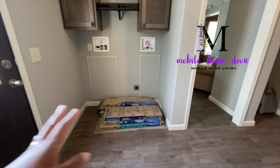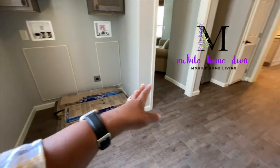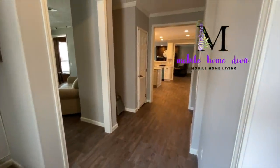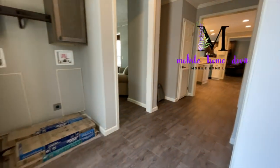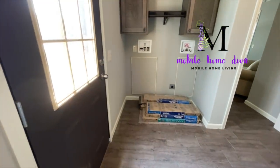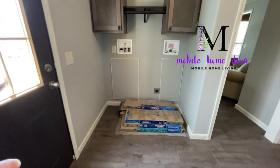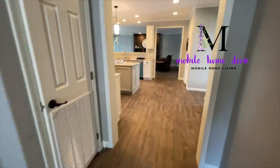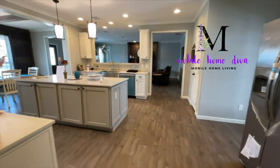So this is not a separate room. This is a wide hallway. You see that? That is the kitchen that way. You got a wide hallway that leads to the side door and your washer and dryer. All right, so we got a lot of ways that we could go, but we're gonna go back toward the kitchen, and I'm gonna show you something about this home.